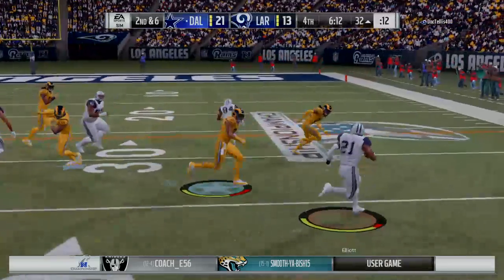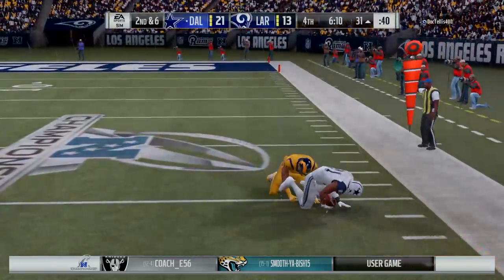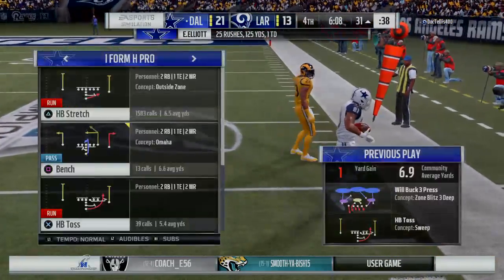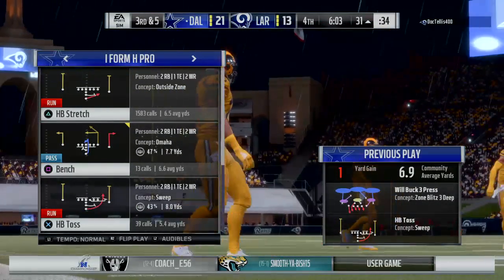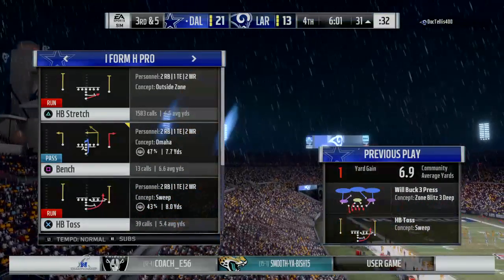Again, it's Elliott. And he gets stopped up at the 31 after a gain of maybe a yard. He was close to flirting with that sideline, but able to stay in bounds like you know his coach wants him to do and keep that clock moving.